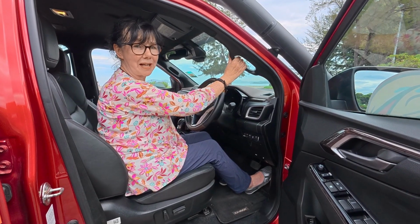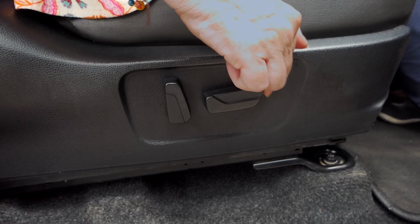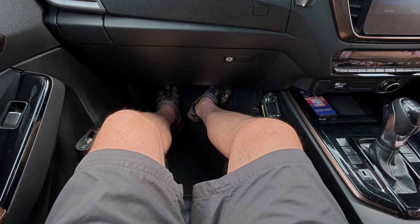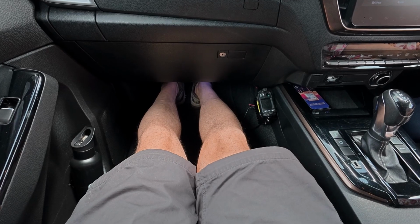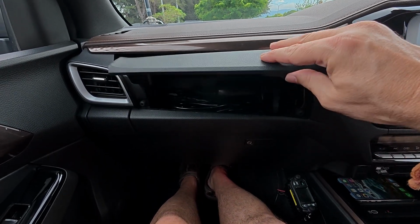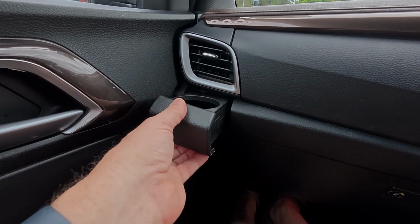Well, that handle was very helpful for me, being a shorty, to get in. Let's adjust the seat. This is very comfy. And to adjust, everything's electric, which is really helpful when you're driving, if you need to get comfy. And I'm actually 6'3", or 187, and I have absolutely loads of legroom, which is unusual in a vehicle. There's also two glove compartments here, one there and one there. I'm loving the cup holder on each side.